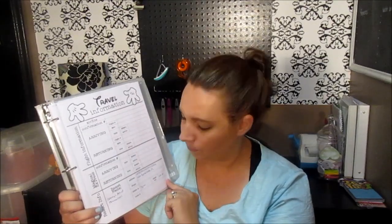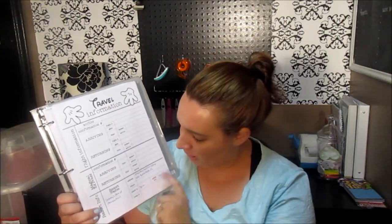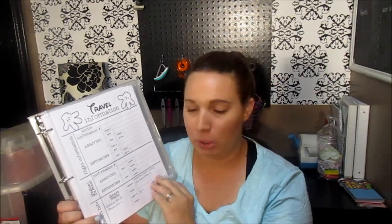We will be staying at Art of Animation again for our next trip. We asked the kids, we gave them a few different choices of where they could stay, and that is what they chose. So that is where we're staying. So I have the address, the resort name, check-in time, check-out time. I don't have the phone number because we really don't need it, and then our room number, which may or may not get put in there.